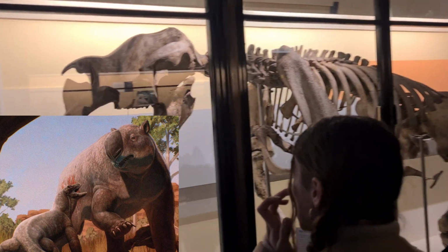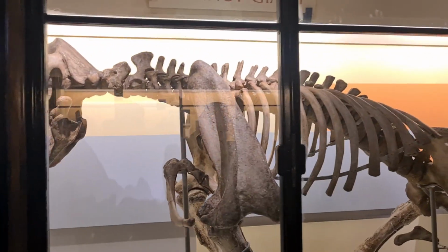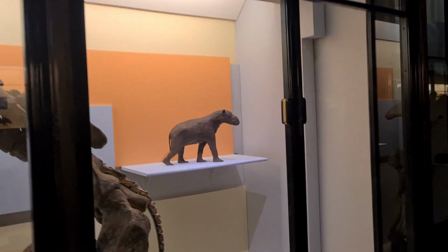Put on display individually was the skeleton of an extinct giant known as the Diprotodon. The Diprotodon is the largest known marsupial. It stood 2 meters high at the shoulder and was over 3 meters long. Next to the skeleton was a small model of what it would have looked like if it was still alive.